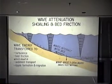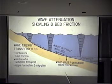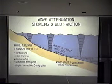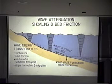But you can see how material becomes entrained by water particle motion as it touches the bottom. And during fair weather conditions, it tends to push that material back up on shore. Consequently, you'll see a rebuilding during fair weather conditions of material that was moved offshore during storm conditions. It's part of the natural balance in the system.